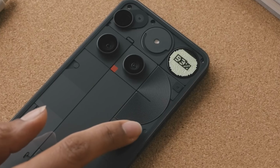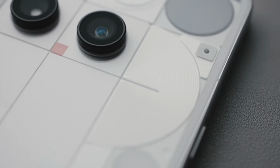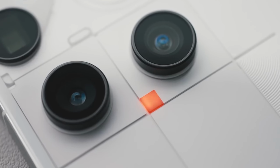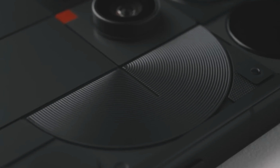Under the hood, there's the company's biggest battery yet, a 5,150 mAh silicon carbon cell. Charging is quicker too. 65W, up from 45W on the Phone 2, will get you from empty to 50% in only 19 minutes.